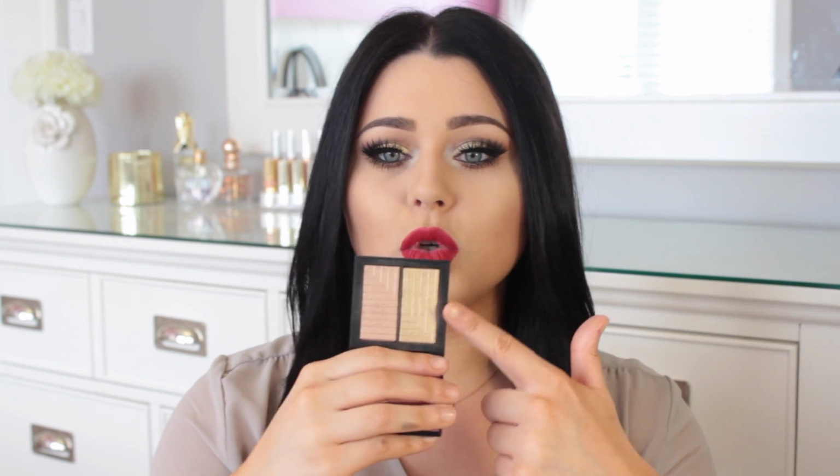The next product that I want to mention is the NARS Dual Intensity Blush in the shade Jubilation. This is just gorgeous. Beautiful, beautiful highlights. This gold shade right here is life. I'm wearing it right now. I don't know if you guys can tell, but it's beautiful.